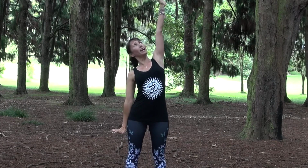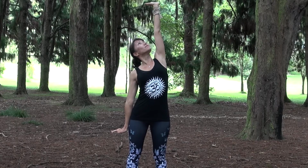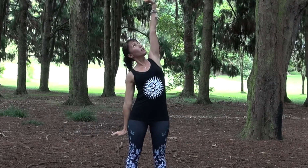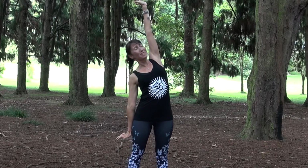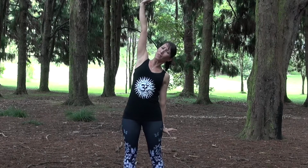Then we're going to swap sides, extend it out, and I did this all in my seat. And reach. And you can do this two or three more times. I did it three times each time. And sometimes I just did it with my breath. Sometimes I held it there. Just really depends how you're feeling. We want to stretch out the body, lengthen and elongate that spine.